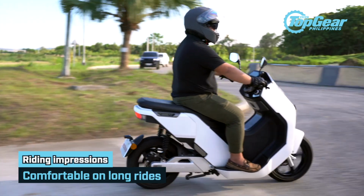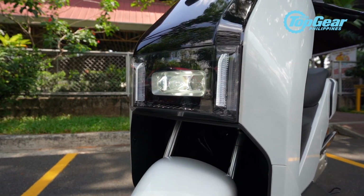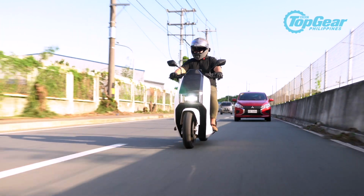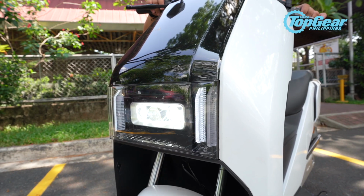Sobrang sarap din niya gamitin sa mahabang biyahe kasi bukod sa malambot yung suspension, may cruise control to. Yun lang talaga, sobrang sama talaga ng headlight niya. Masyadong nakatutok pataas yung dim so may malaking parang dead spot sa may harapan mo. Medyo hassle makakita pag gabi. Okay na sana kasi may passing light.